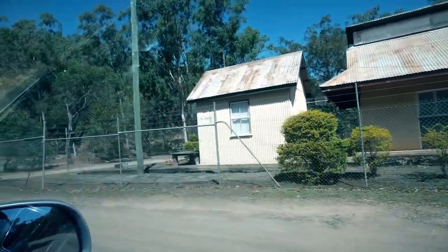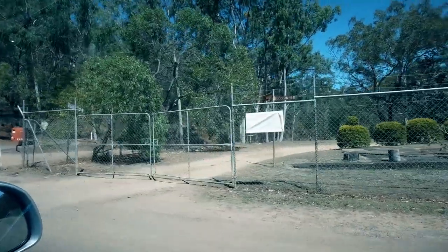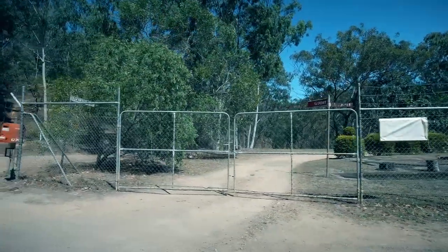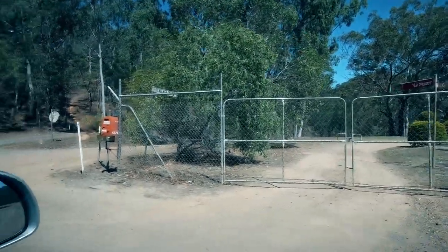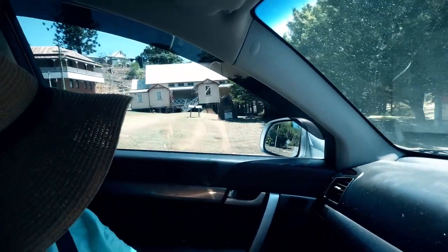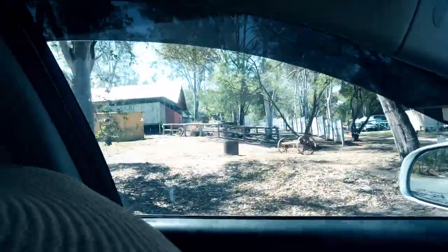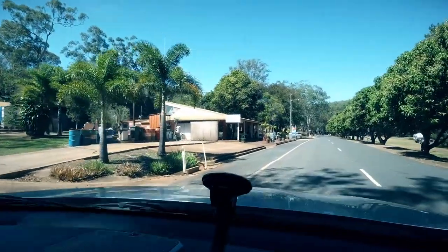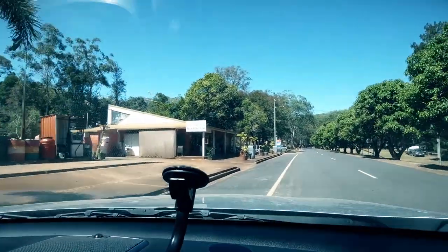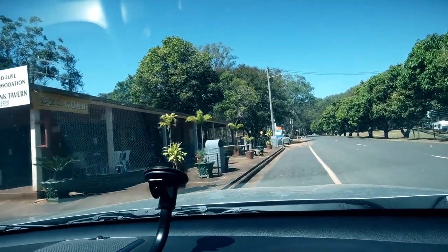And that's a post office, is it? Post office. London, look at that. Oh, it is too, Australia Post. Goodness gracious me. I'll hold them. Have a look here, eh? Irvinebank Tavern. This would be the best place in town.